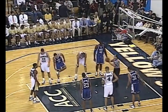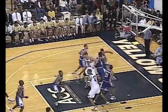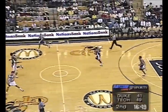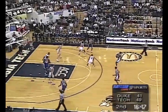Bob, now keep in mind that Georgia Tech turned the ball over 6 of the first 7 times they had it, but they've only got 9 turnovers in the game right now, so that has been a critical stat as well. Georgia Tech simply not turning the ball over. They're converting their possessions. 49-41, Georgia Tech.